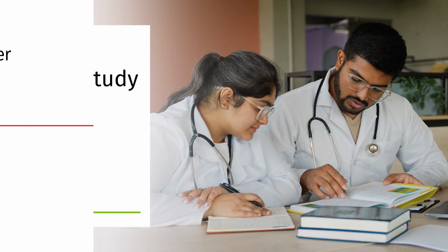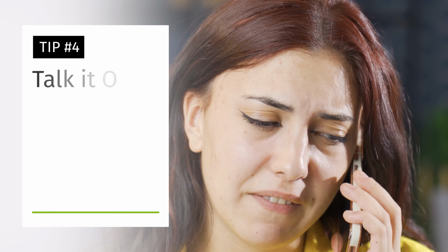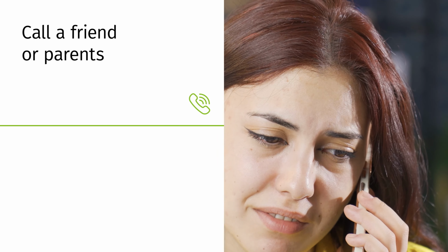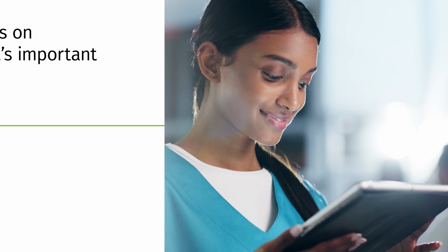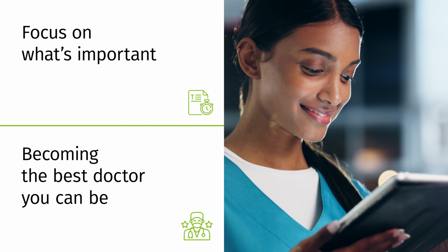Form a study group to tackle tough topics, quiz each other on difficult topics. Feeling overwhelmed? Call a friend or even your parents or chat with a mentor. Don't let pressure push you into overdrive. Focus on what's truly important, and that means becoming the best doctor you can be.